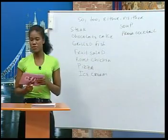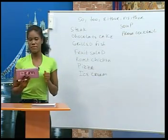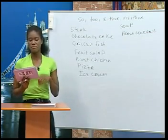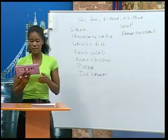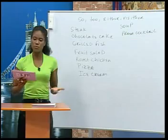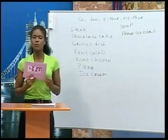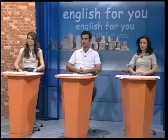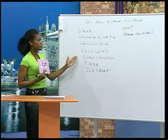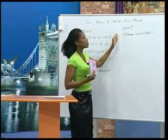Okay, let's put these into 3 groups. First will be starters, and then the main course, and then, of course, desserts. Now, starters are the food that you eat in the restaurant before the big part of the meal, the main course. The main course is usually the part of the meal with meat, fish or chicken, and vegetables or rice. And the last part of the meal is called dessert, and it's usually a sweet food or fruit. Okay, now here is our list. We have steak, chocolate cake, grilled fish, fruit salad, roast chicken, pizza, ice cream, soup, and prawn cocktail.